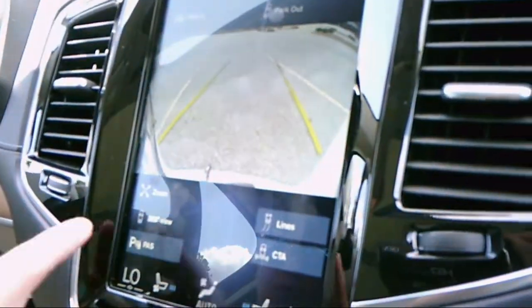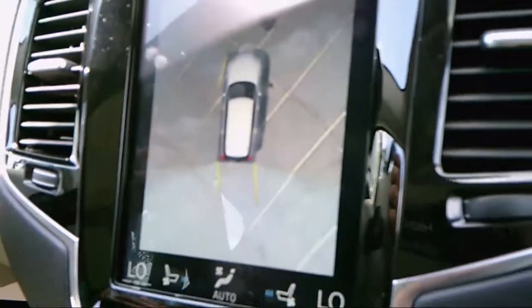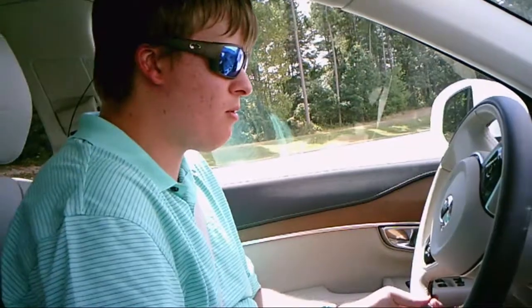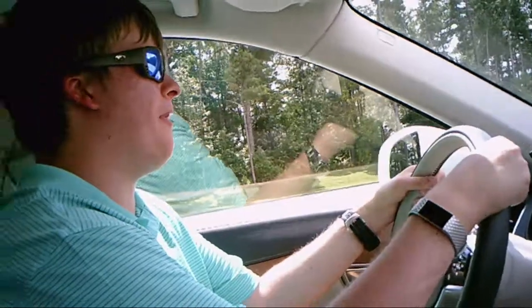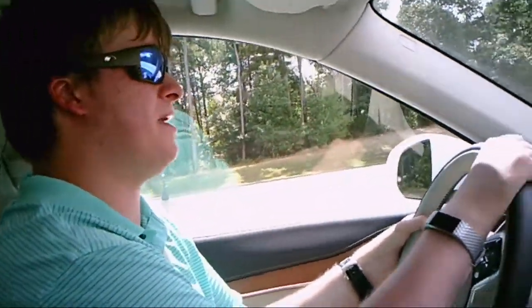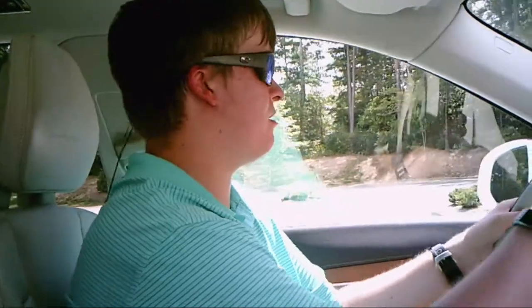Oh, 360 view. Look at that! Oh, that's cool. That is so cool. I love 360 cameras. Alright. Oh, that's cool. Oh, it stays on too. That's cool. Wow. I'm being very careful in this car. First impression. It's a big SUV. I believe this is the biggest thing Volvo makes. Wow. Typically, they were reserved for small luxury cars, but this is a big change. Yeah. Quite literally. Yeah. This thing is huge.